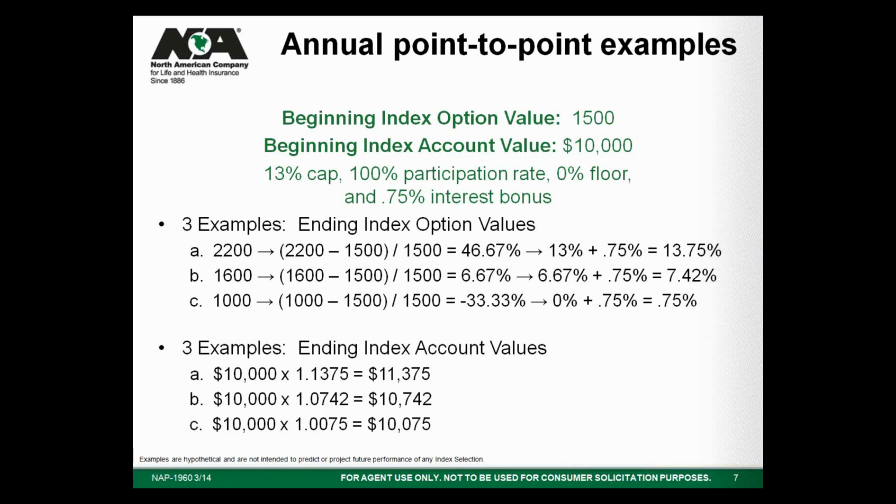This is very similar to our builder IUL. Right now that cap is 13.5%, and you get that 0.75% interest rate bonus after the 11th year. So that's kind of what we're showing here. And then in the bottom bullet, it just shows in real dollars, what does that mean? That 10,000 then goes to 11,375 in the first example, 10,742, and then 10,075 in the last example.